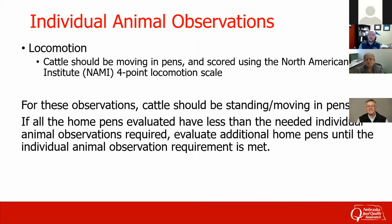Locomotion, they use the North American Meat Institute 4-point locomotion scale. You can watch that scale on YouTube. Just type in NAMI locomotion training video, and you can see exactly what kind of details that goes into.